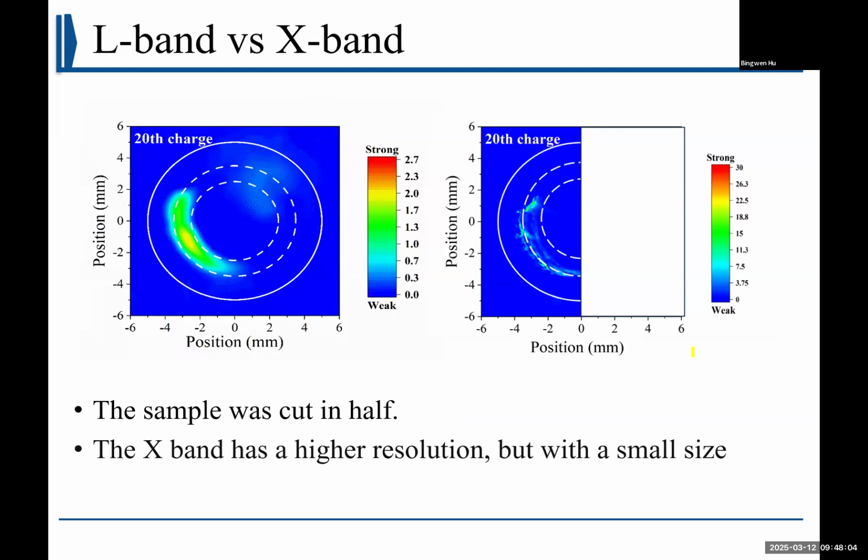And we also compared L-band and X-band, because it's difficult to use X-band for the 10 millimeter diameter. So we cut the plate in half, and we only observe half of the signal of this plate. You can see the signal is like this in the L-band, and in the X-band you have a good line vision like this. So we can still use X-band if you don't want to do this kind of in situ experiment.